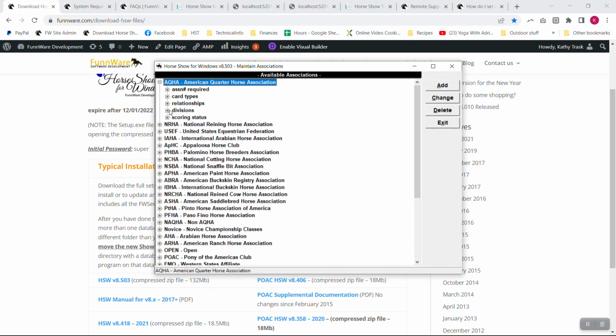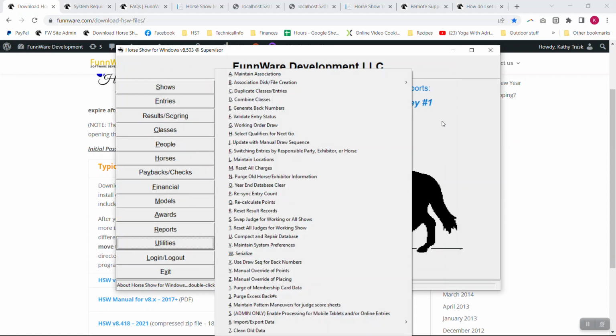Divisions and relationships, and I think these are all the same kinds of things that we've had before. So, no changes to those. No. Scoring statuses was the one thing. We did the association disk file creation. Everybody's got one. Ponies have got one. AQHA has got one. We kind of went through that one.